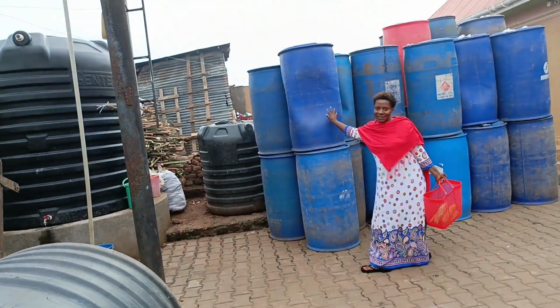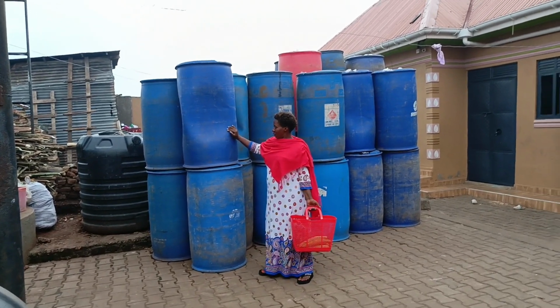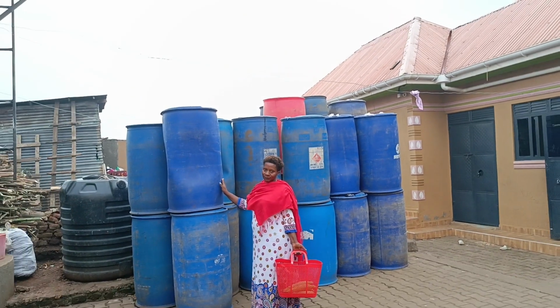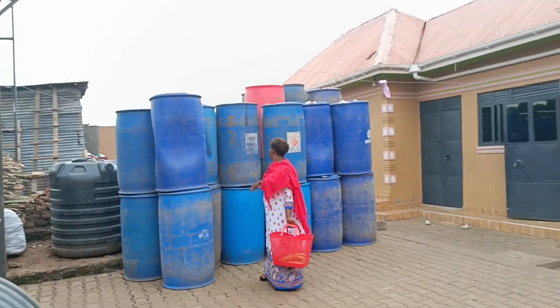These tanks you usually see them in my videos. Some people are like, whose tanks are these? We buy some spirits and drink from the factory, but now they are finished. They are empty.